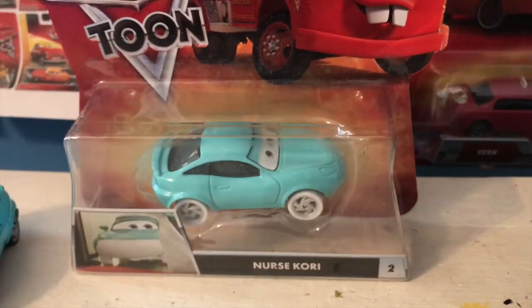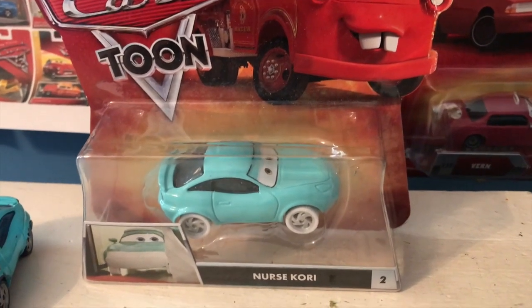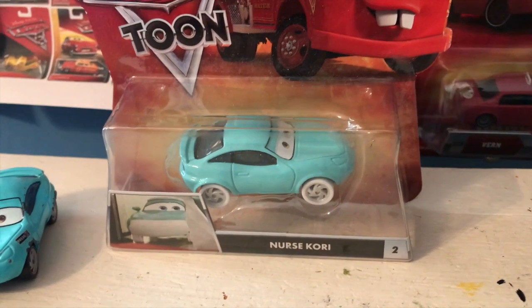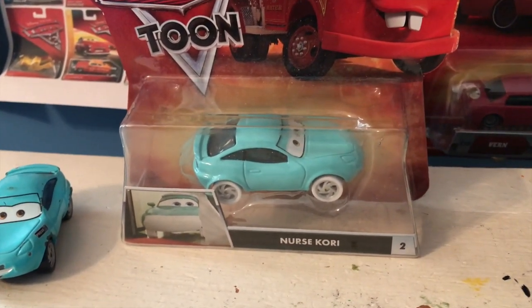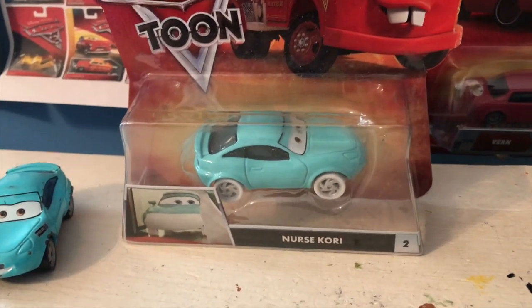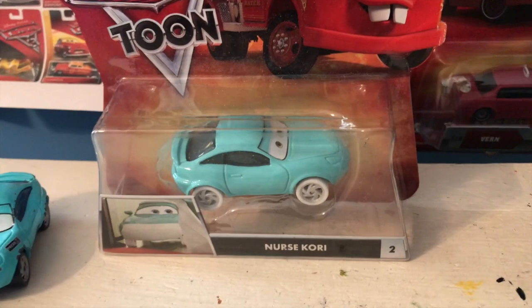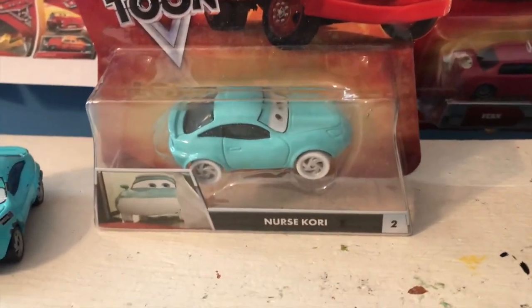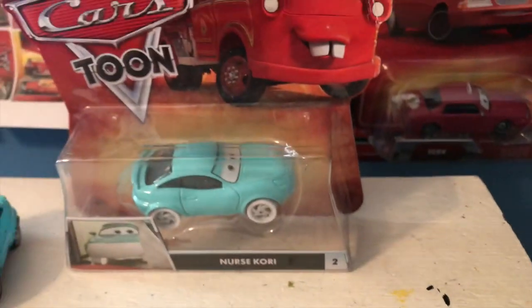As I've said several times in recent reviews, I really like it when more obscure Cars characters are able to get variants, and Nurse Kori is certainly one of those cases. She's one of those cars I'm honestly shocked was released. She's only in like one shot of Rescue Squad Mater. I didn't know she was in there for years until after I learned that this diecast exists. When I first found out about this diecast, I had to go back and be like, wait, where is she in the short? But apparently she was so important that Mattel made her number 2 in the series.